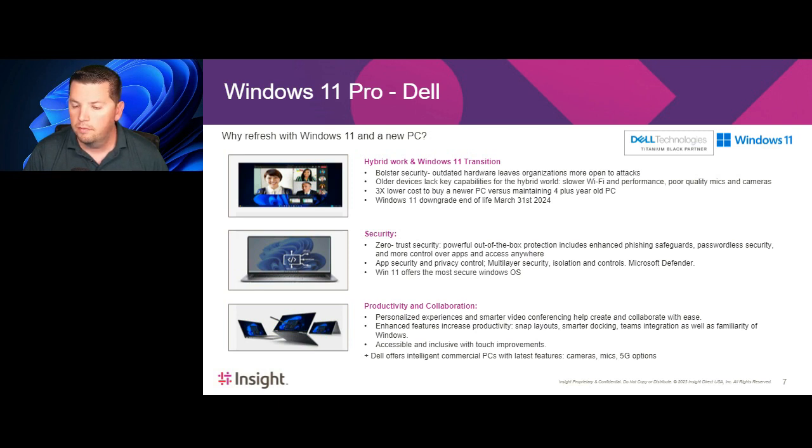All right, and then I did see a licensing question here. So with M365 M5 subscriptions, would we as a business have to purchase Windows 11 devices, or rather Windows 11 licenses?